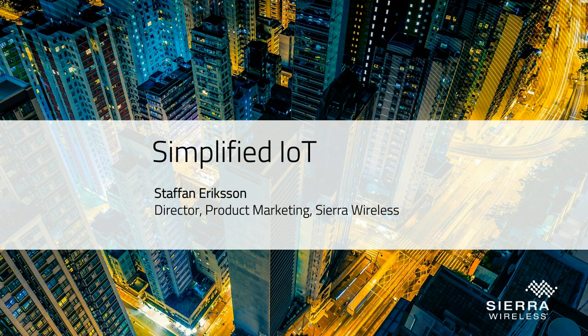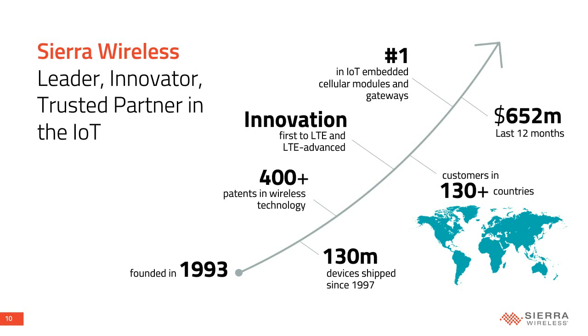So I'm going to start off just with a few words about Sierra Wireless for those of you who may not be familiar with us. We're actually a Canadian company founded 25 years ago. We are in the business of IoT, and that's the only thing we do. We come from a background in the hardware space, providing modules to be embedded in products to be connected and providing gateways. And we have customers across the globe and also presence all over the globe. And we have been leading and innovating in the IoT space for a very long time. So that's our business.